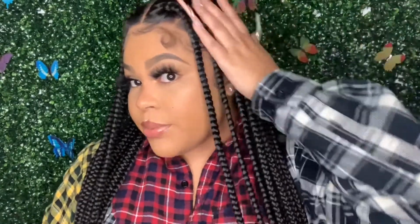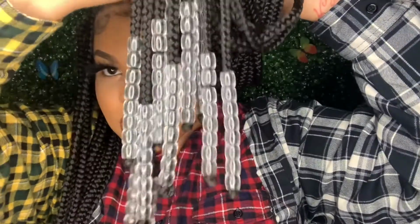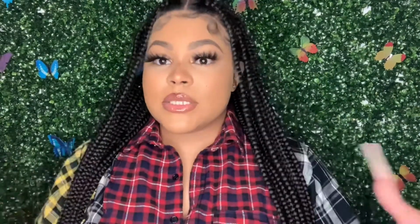The wig is braided to perfection. Let me show y'all these braids. Top quality, and it has beads. Period, honey. Yes, but we ain't gonna do too much talking. Gonna get right into the video.